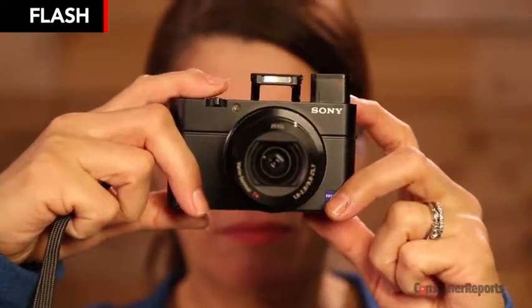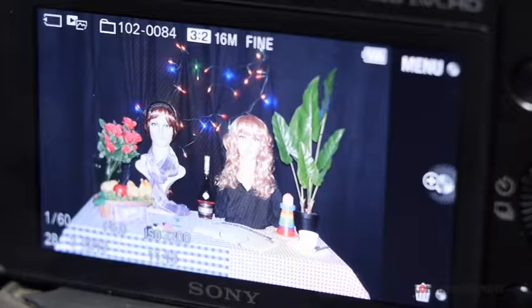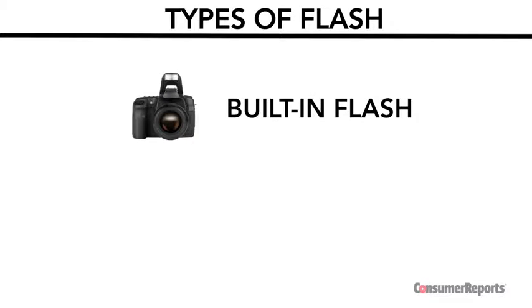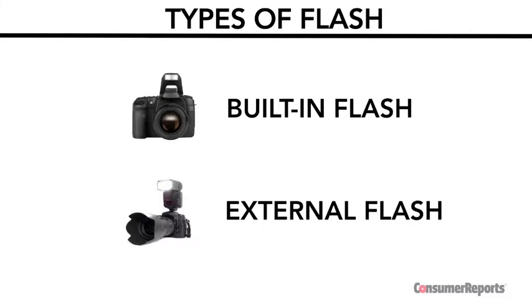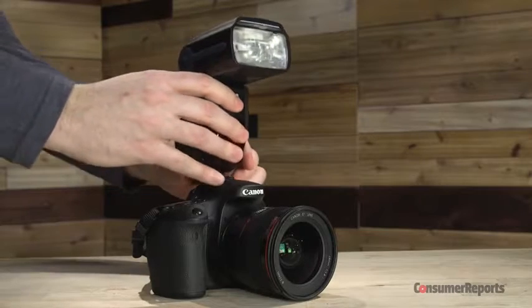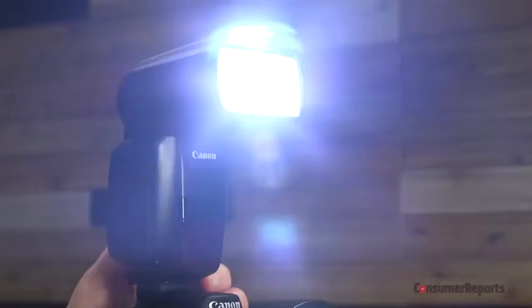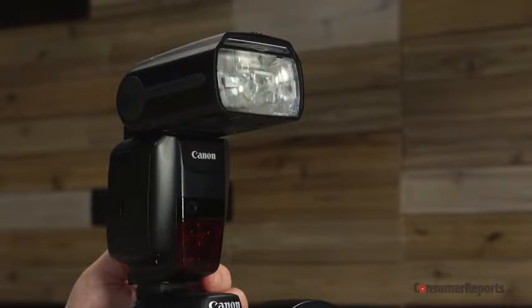A flash is available on almost every digital camera to help illuminate your subject. There are two main types used with consumer cameras: a built-in, which can be onboard or pop-up, and an external flash, which is sold separately and fits into a camera's hot shoe. You'll find an external flash provides a lot more light than a built-in flash and lets you illuminate a greater area from a longer distance.